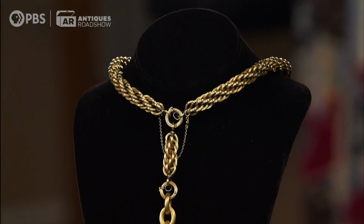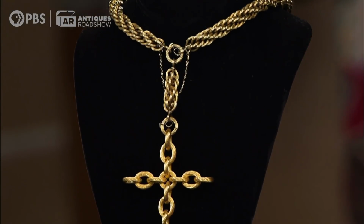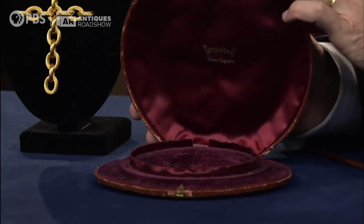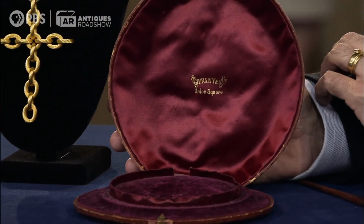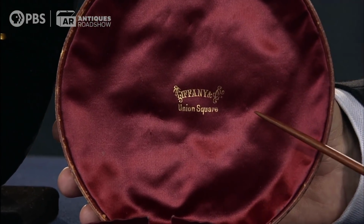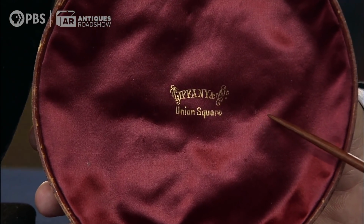The necklace is 14-karat yellow gold and was made in the early 1870s. And the box is also an important part of the story. And if we open up the box here, what we will see is that the inside of the box says Tiffany and Company, Union Square.